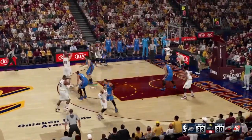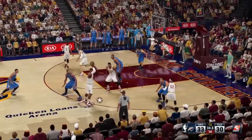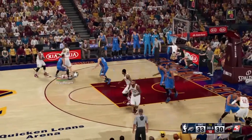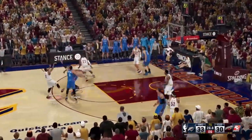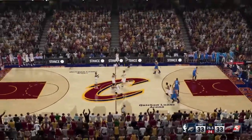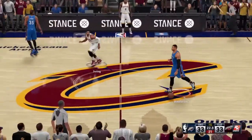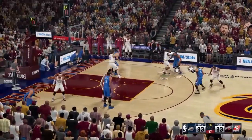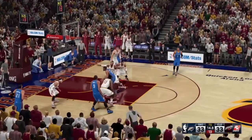LeBron dishes to Mozgov. James against Durant. Williams kicks to LeBron. Mozgov passes to Irving. Lets the 3 fly. It falls! And oh, that was an enormous three-pointer. The rapid-fire threes coming from everywhere. Yeah, I'm not sure of the quality of that three-point shot attempt right there. Going at it the way they did, but it all worked out for them.